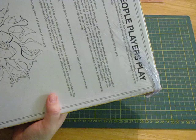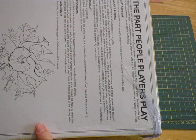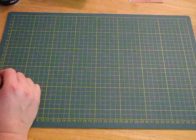I won't open this one because I opened the other one on the last haul and showed everyone, but they have heaps of Australian animal and bird cards, which are illustrated. So it's really, really cool. So I thought, well, at $5, I'll grab another one because you just get so much. I really wanted to buy them all, actually, but I'll never use them all.